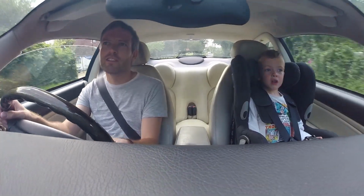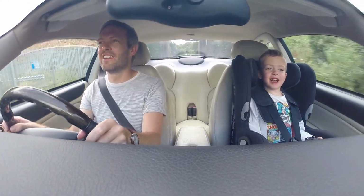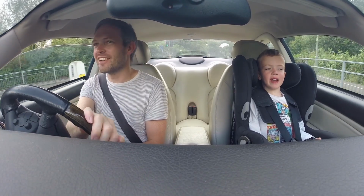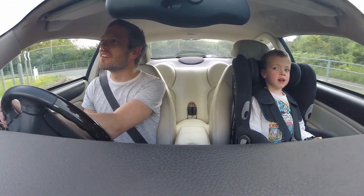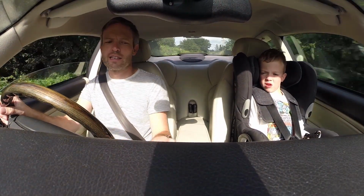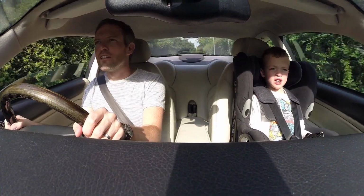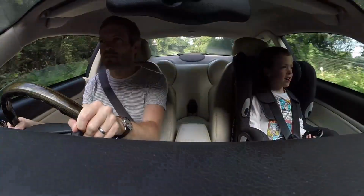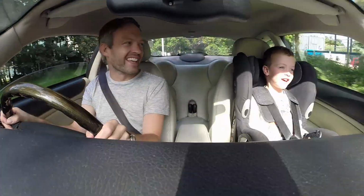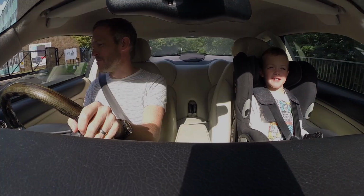Ready to go through the tunnel? Yeah. Ready, steady, go! That's a little bit loud. Tiny bit loud. Are you ready for another tunnel, Alex? Yeah. Ready? Steady, go. Was that funny? Yeah. That's a bigger bit loud.